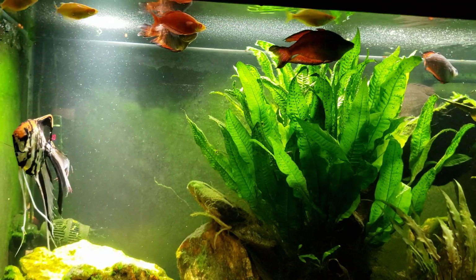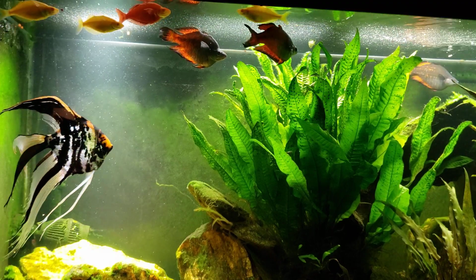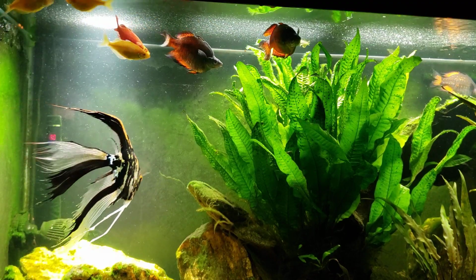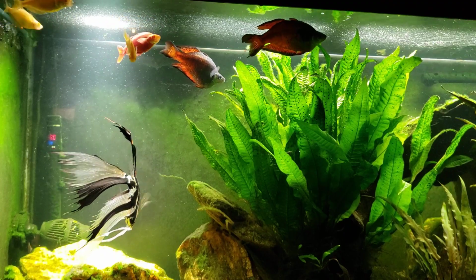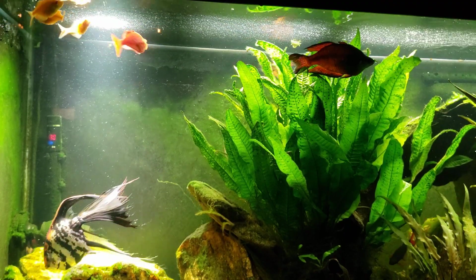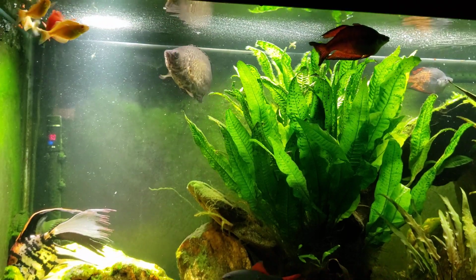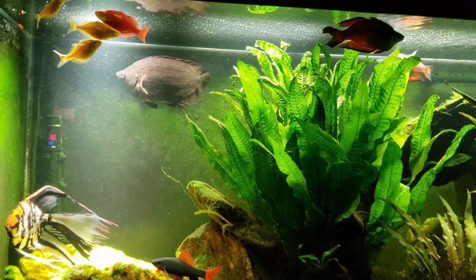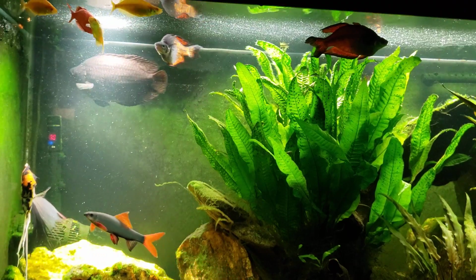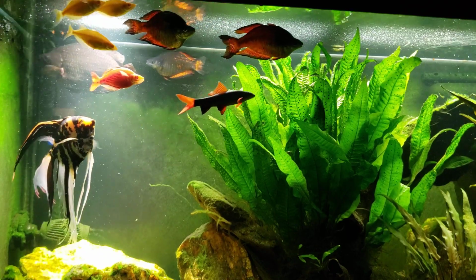Hey everybody, tonight we are going to do a feeding video on my 125. I just got the glass all nice and cleaned up, and my Ctenopoma is just getting so big and looking amazing. He's kind of skittish and doesn't like to come out all the time. There he is. So I'm going to go over there and try to put a few more pellets in the tank for him, and hopefully it will not scare him away. So let's see what happens.